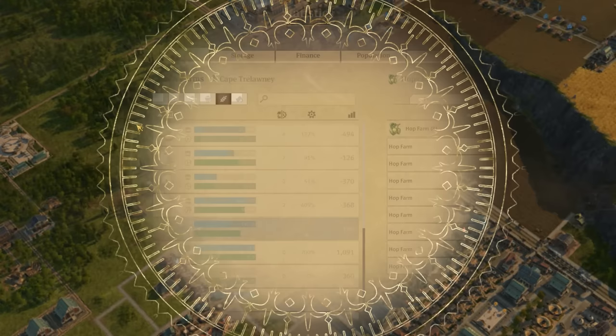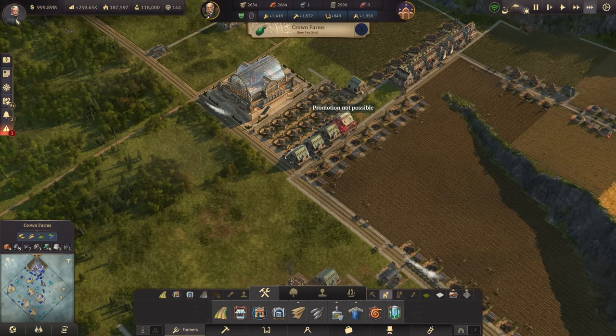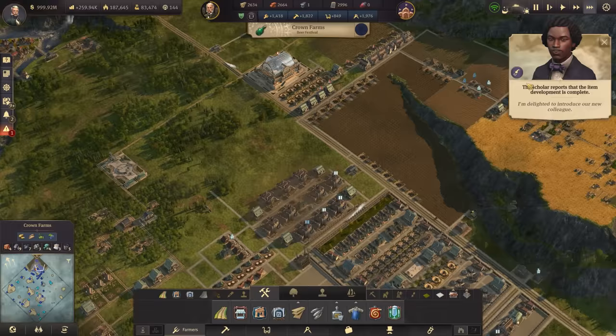So let's check on this thing now. We're up to 3,436. So I think once that one gets its oil, then we're golden. Let's just speed these up. Oh, I'm out of materials. We have no more steel beams.